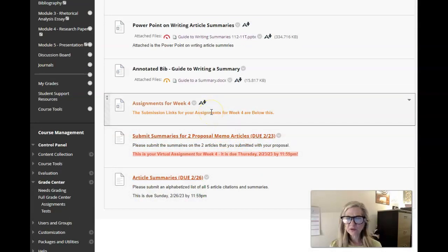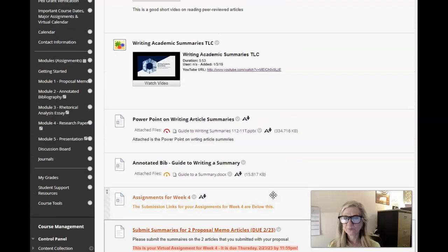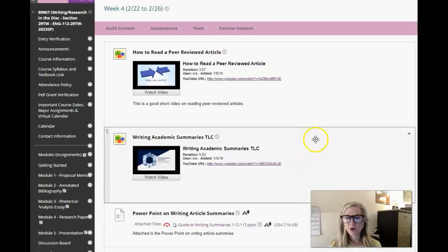Then, again, week 4 assignments. You have 2 of them. One of them is your virtual attendance assignment. You're going to submit your summaries for the 2 articles that were referenced in your proposal. And then by Sunday, you're going to have to have found all 5 of your articles. So you need to go find 3 more articles, if you haven't already done that, by the end of the week. So find your other 3 articles, and I want all 5 articles with their citations and their summaries submitted by Sunday. All right? So again, week 4 is all about writing summaries and finding those additional 3 articles.